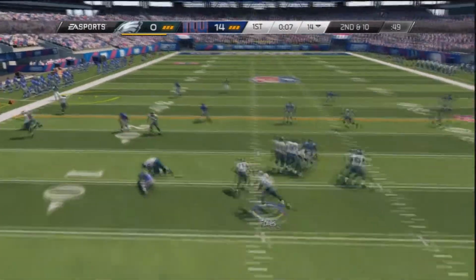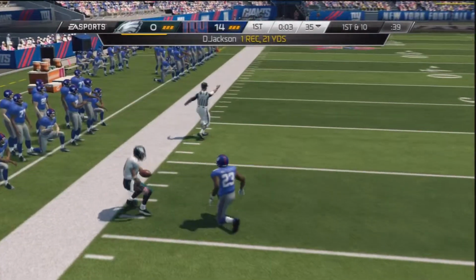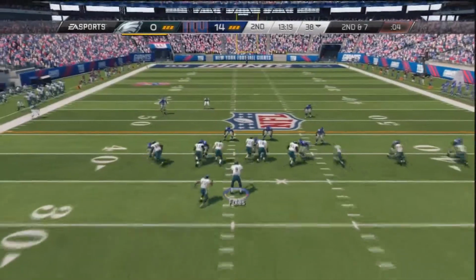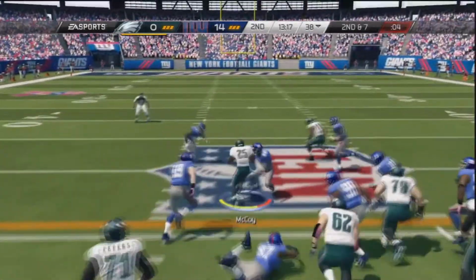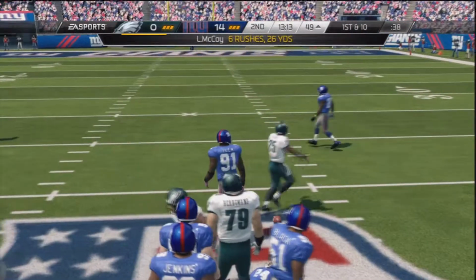And now, nearing the end of the first quarter, Nick Foles fires and finds Deshaun Jackson, who has the first down on a 21-yard gain. Now 2nd and 7 in the second quarter. Now handoff LaShawn McCoy. He's got the first. McCoy now has 6 rushes for 26 yards on the day.